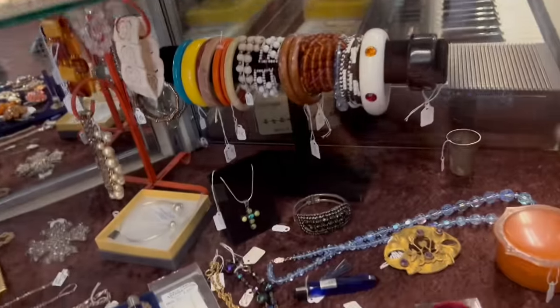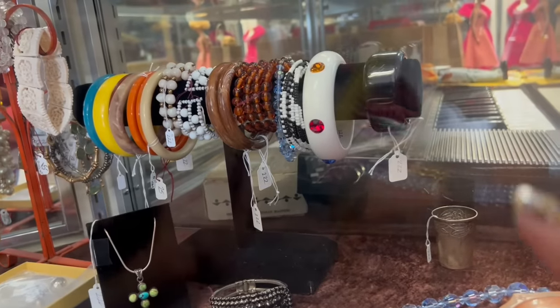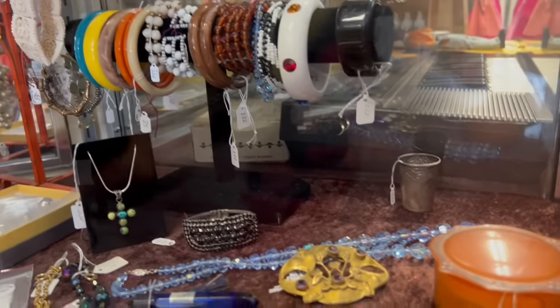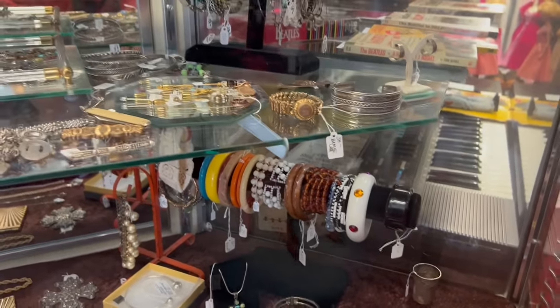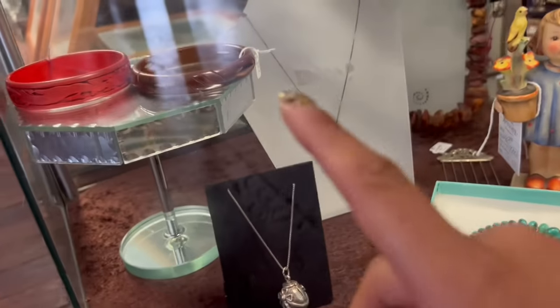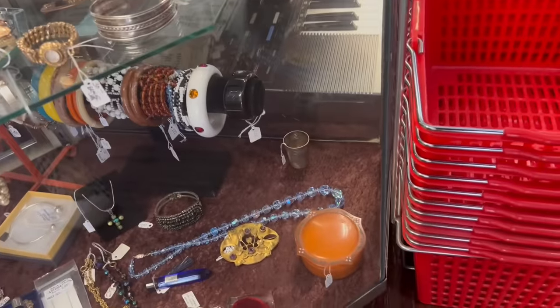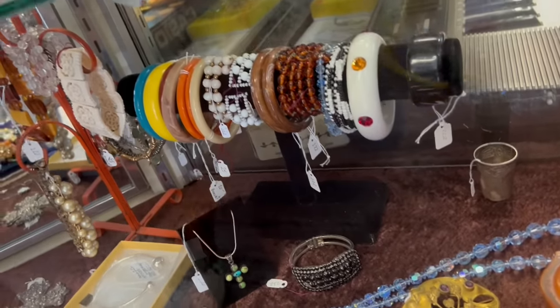I'm trying to stay focused, but how can I focus when I see that bangle? $10, the white one with the rhinestones. That's amazing. I need to get in there stat. Wow, I love that. That's definitely a Kate item. And then there's some Bakelite. That looks like Bakelite, that brown one. The other prices look kind of on point, but that white one with the rhinestones is so fun. Look, there's some orange Bakelite too. All right, I need to get in there.